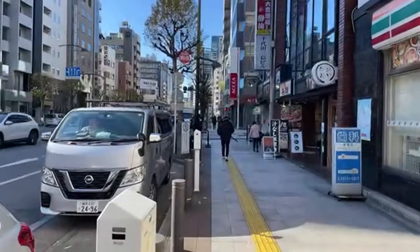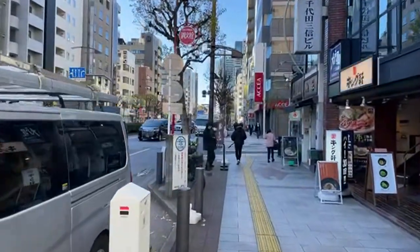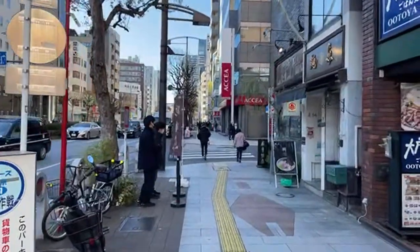Yeah. You should put your arms out, look up, and yell, "War!" and take a bite of your food. Not next to Yasukuni Shrine.